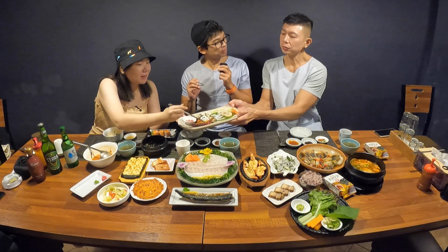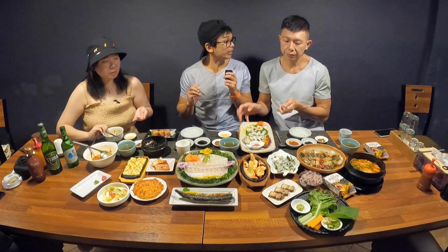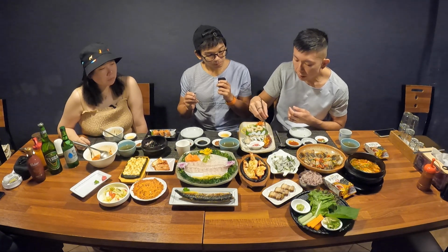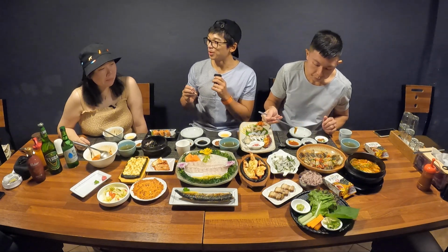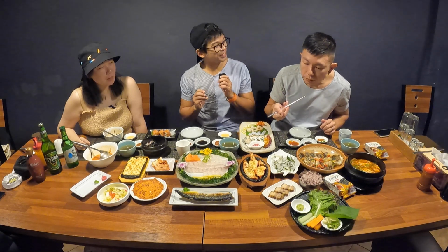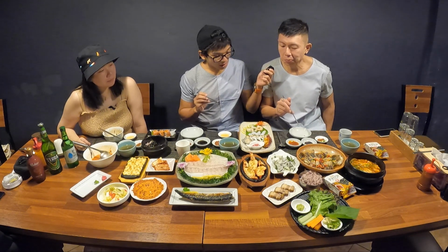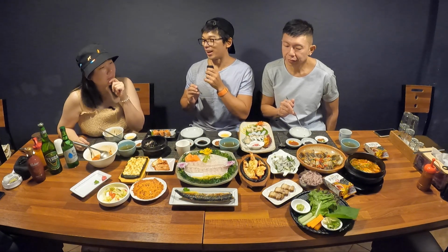It is salty. Is there flavors of the sea? Yes, it is. Slightly salty, but got some bitterness aftertaste. I think it should be eaten with something wrapped, it will taste better. I'm not sure how the regular Koreans eat that. Oh yeah, it has a bitter aftertaste. But it's still acceptable, I feel. Yeah. I think this one if paired with alcohol will be a very good thing.